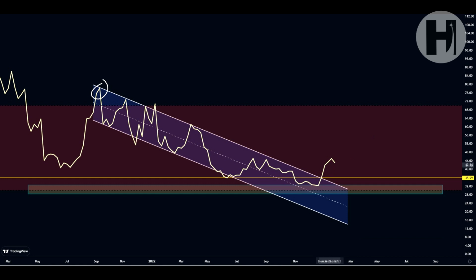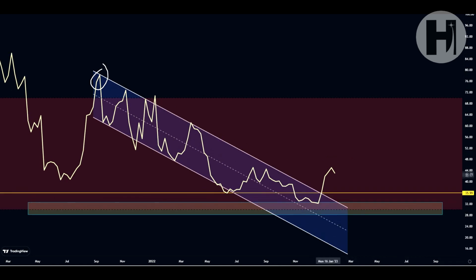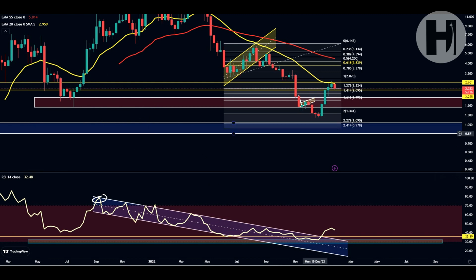You also have the yellow support trend line at 36 on the RSI. That's going to be a very good entry point. So you have one here and you have one here. Potentially, right? I'm not saying that that's going to happen. I'm just giving you some nice support levels to keep an eye on.